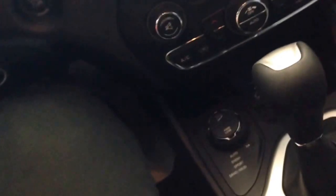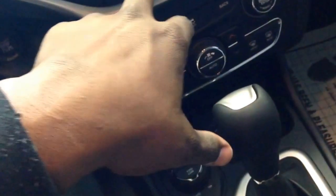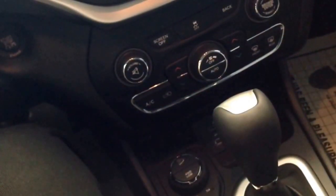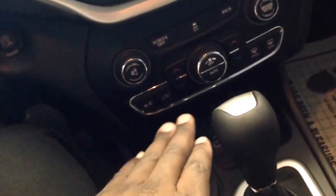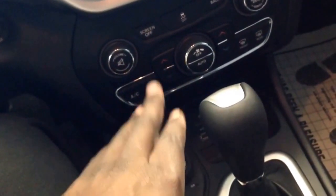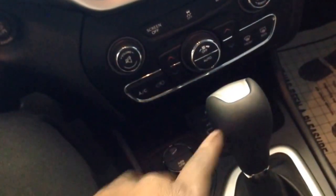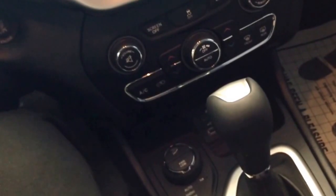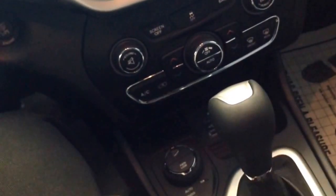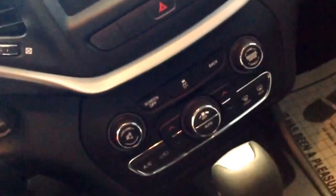Or one auxiliary, but you have two USB ports. My new thing is using the SD card slot. I found that with my car, one thing I don't like about the USB drive is that if you have music that isn't properly formatted, it'll cause Uconnect to stutter and shut down. I've been using the SD card slot, and I haven't had a single problem with Uconnect shutting down. So you get yourself an 8 gigabyte SD card, and you can store all your music on there. It's a lot better than USB.